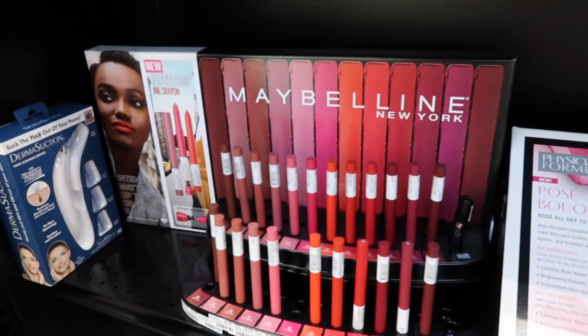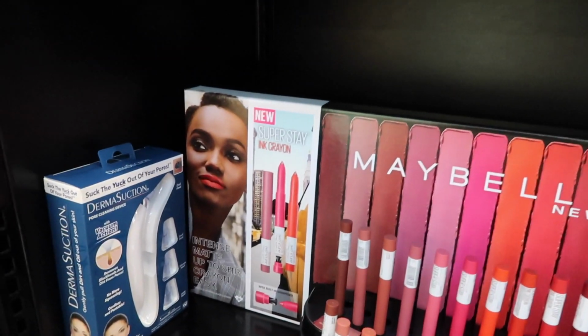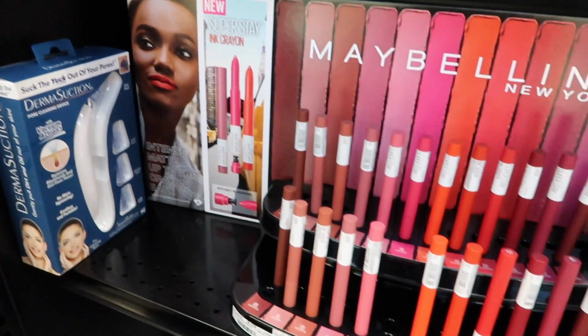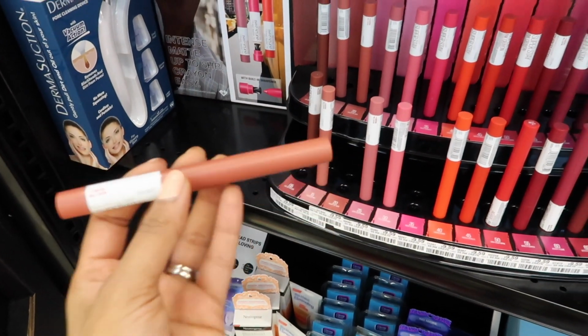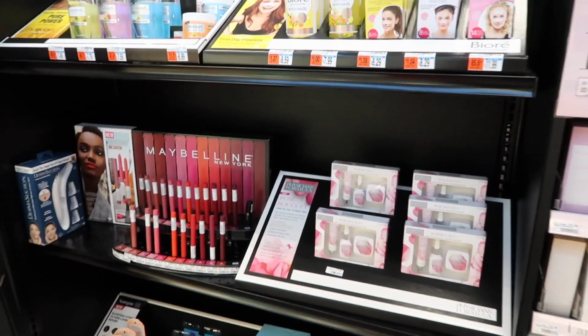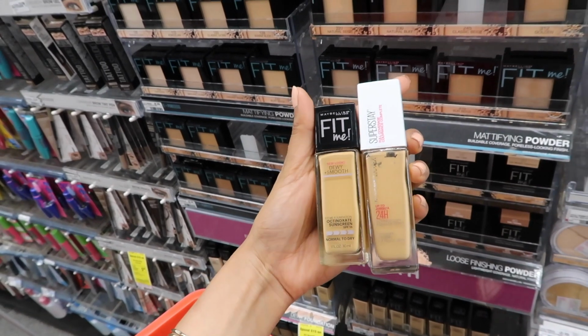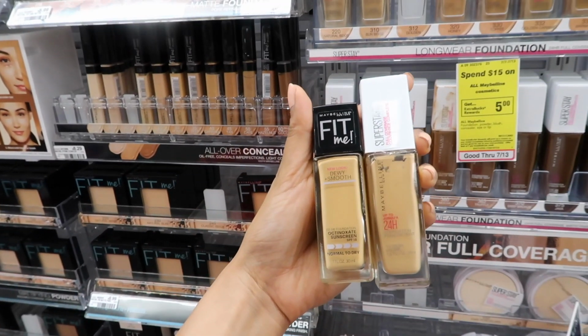Okay, so I also want to get one of these lipsticks right here. These are brand new from Maybelline. They're called the Superstay Ink Crayon, and I think I'm going to get this shade right here. This looks stunning. We'll take this shade. You guys know I need a good nude lip always. That's a good choice. Okay, I also just saw the new Superstay foundation from Maybelline, and I think I'm going to try this out too.